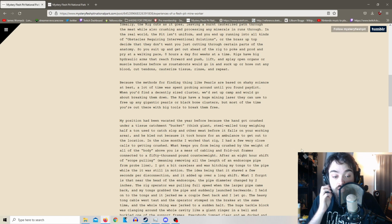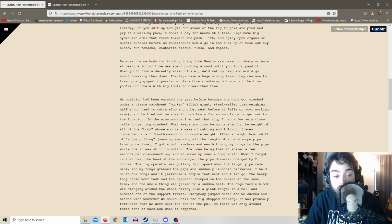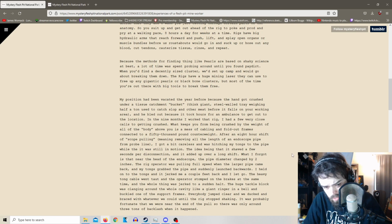After an 8-hour shift, scope pulling, meaning removing all the links of the endoscope piping from the probe line, I got a bit careless when hitching my tongs to the pipe while it was still in motion. The idea being that it shaved a few seconds off per disconnection and added up over a long shift. What I forgot is near the end or head of the endoscope, the pipe diameter changed to 2 inches. The rig operator was pulling full speed when the larger pipe came back, and my tongs grabbed the pipe and suddenly launched backwards. I held on to the tongs, and it jerked me a couple feet back before I let go.